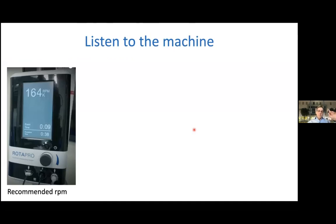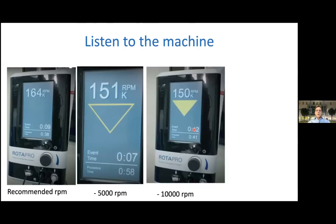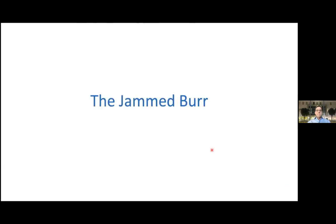It's important to listen, but of course now the console makes it easier for us to recognize when the burr grips and there is a reduction of RPM. So you get a hollow triangle if there is up to minus 5,000 RPM, no more than 5,000 RPM. You get a full triangle, yellow, if the deceleration is more than 10,000 RPM. So the burr has got resistance and can't fully turn at 164, which is the target and recommended at the moment. And that is bad, because if the burr stalls, then you have the rotablator stuck in your lesion mostly. Now the jammed burr can happen in two ways.